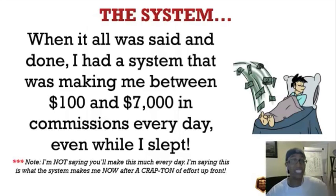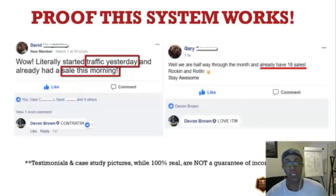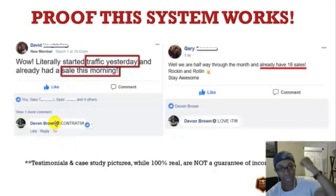And so here's the deal, and here's how this relates to you. You see, I've set this exact system up for a few people who are now my business partners. And let me just share with you what they have to say about the system. We're all part of a private Facebook group, and just let me show you some of the stuff they post. This is David. David says, wow, literally started traffic yesterday and already had a sale this morning. You can see I'm the group admin here. Yes, this is actually my group.